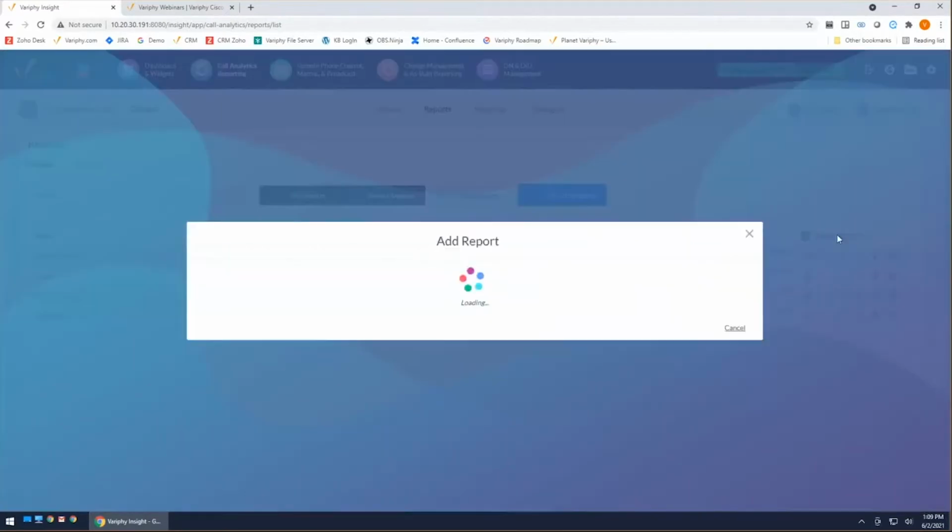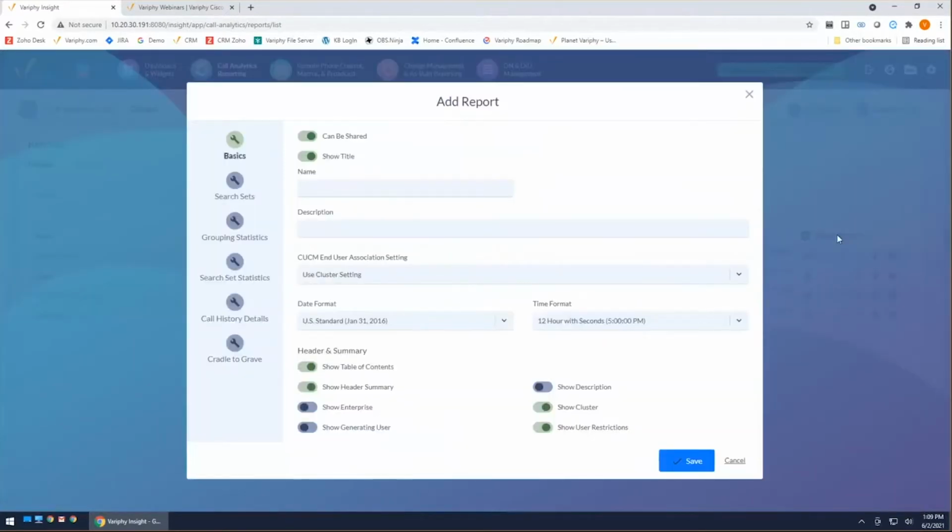For that, I'm going to click Create Report, and I'm going to focus in on one particular business unit in this case. We're going to use customer support. So we're going to call this report customer support work from home versus in office. All right, we're just titling our report here.